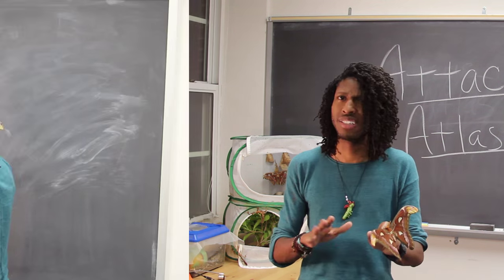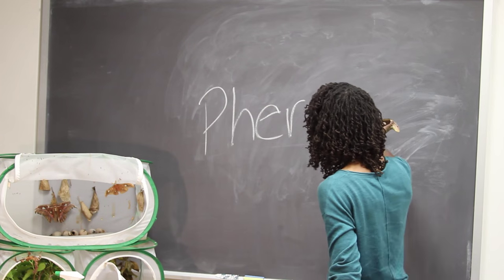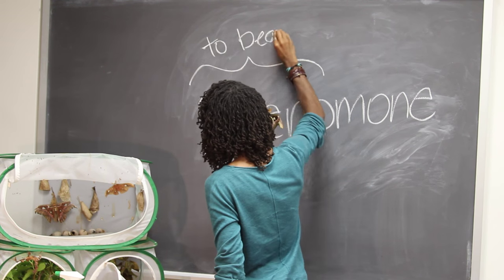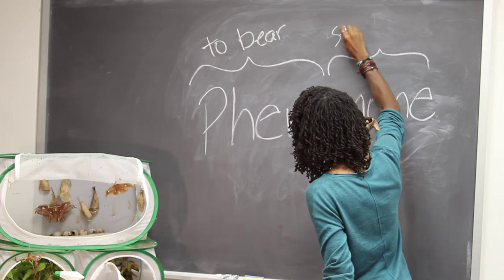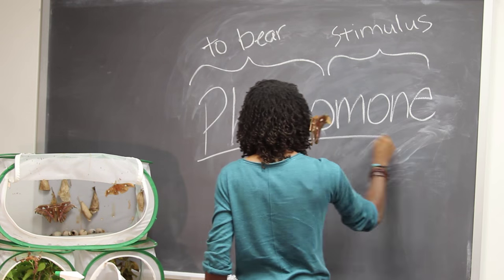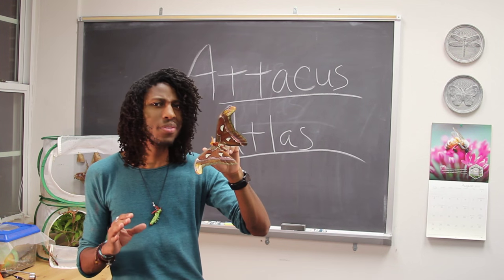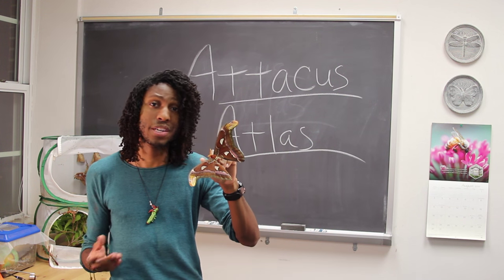That's just weird. Pheromone, from the Greek pharo, to bear, and hormone, meaning stimulus or force. Pheromones literally carry a behavioral stimulus to the receiver. In other words, you smell it and it makes you want to do stuff. Pheromones facilitate meetups between moths, sort of the same way that online dating does nowadays for people.